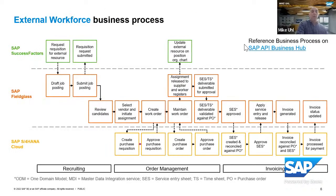All right, so here's a high-level business process, and you can see, like I was referring to, SAP Fieldglass sitting in the middle here in red, with on top in green, we have the HXM system, SAP SuccessFactors, on managing your personnel. And on the bottom, we have the procurement system, which has S4HANA Cloud. We also have integrations with on-premise, but this shows that payment procurement process sitting in that. And then in the middle, this is basically a standard operational workflow business process that sits within Fieldglass.